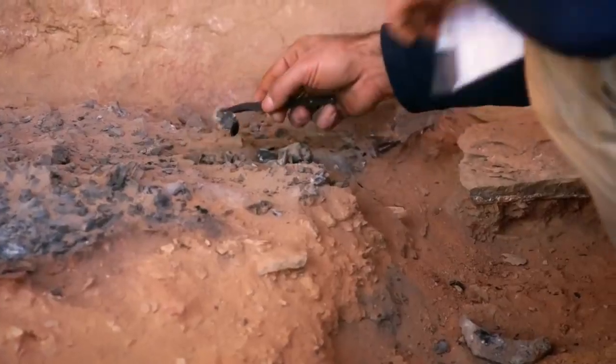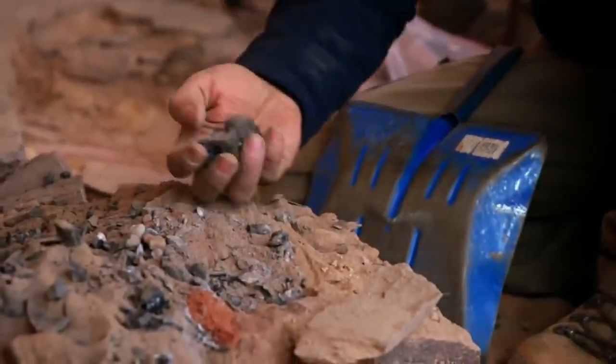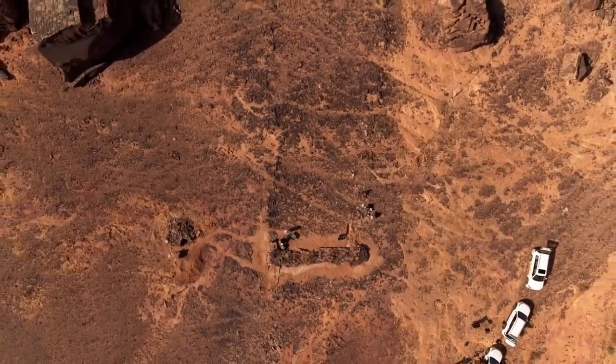Charcoal is ideal for radiocarbon dating. Hard evidence that might finally reveal the age of these structures. But the ancient fire turns out to be just the beginning of an even more dramatic discovery.